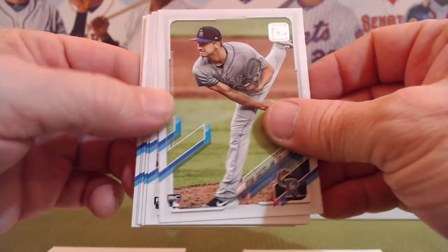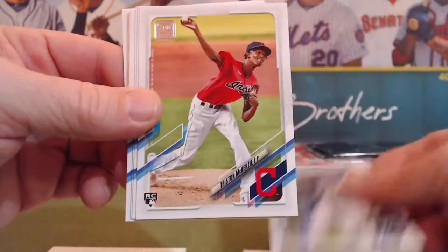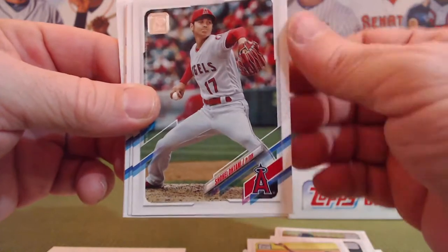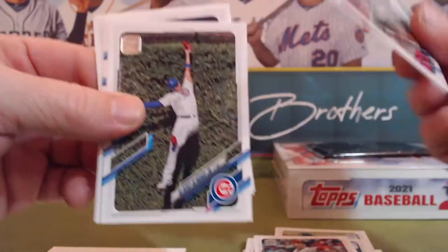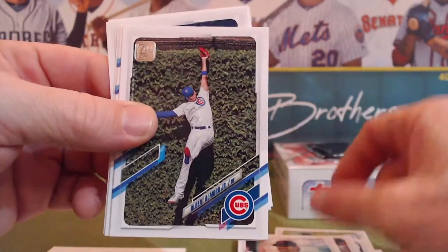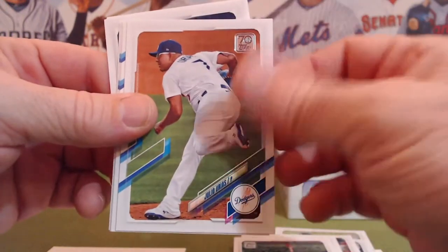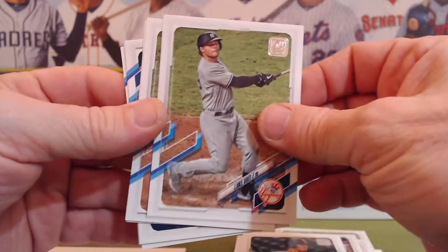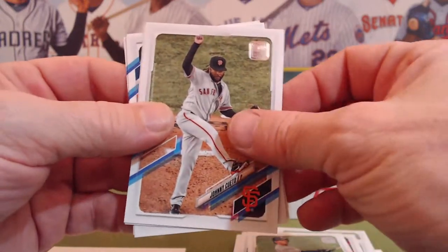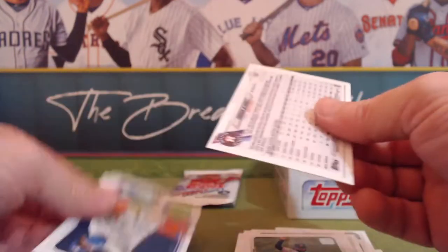Nick Castellani, Nick Heath, Tristan McKenzie, Shohei Ohtani. He's been absolutely crushing the home runs. Shane Bieber. We've got Elvira Mora, Julio Urias, Max Kepler, Luke Voit. Crushing 22 last year in a shortened season, leading the league in that.